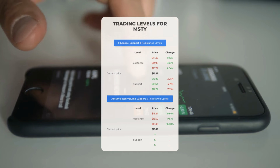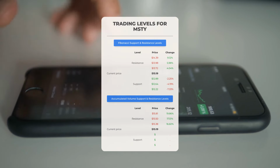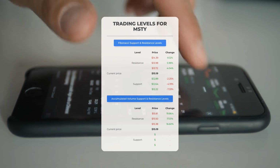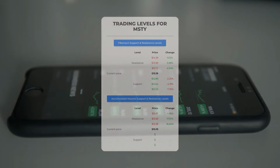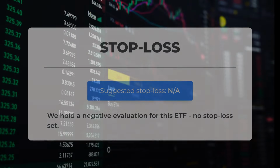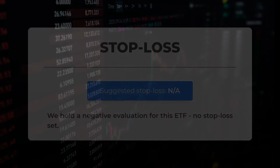There is no significant support from accumulated volume below, which means the ETF could potentially drop sharply under certain conditions. Proceed with caution and consider placing bets only if you are an experienced trader who knows how to navigate such situations. We hold a negative evaluation for this exchange-traded fund and no stop loss has been established.